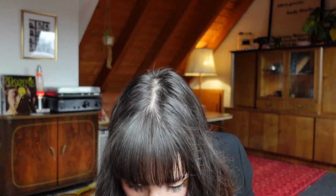I keep looking in the viewfinder because I cut my bangs and I don't know if I like it. I think I did them very angular. I think I like it, but sometimes I fade them a little more, so today it's just a very angular look. Anyway, let's keep it going.